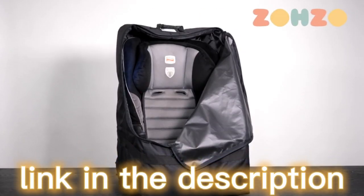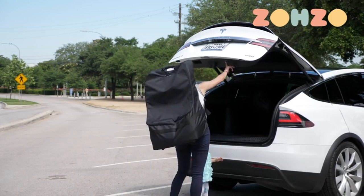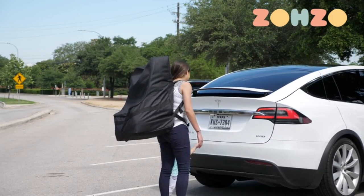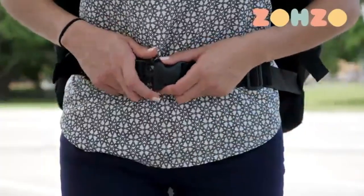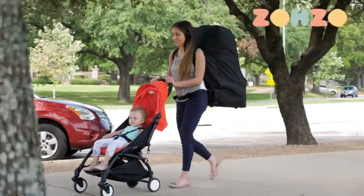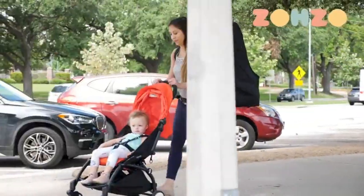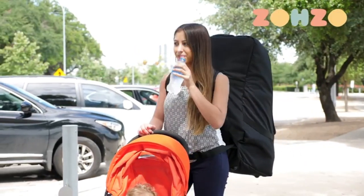If you have ever traveled with small children, then you know the difficulties of having to leave your child's car seat at home. Now, you can bring the car seat with you in the Zohzo Adventure Car Seat Travel Bag. The padded and adjustable backpack straps and waist straps allow you to wear the car seat bag like a backpack. With your hands free, you will be able to hold your child's hand, grab a quick bite, or maneuver your luggage throughout the airport or train station.